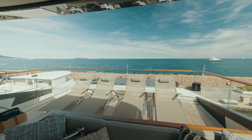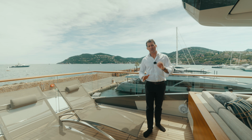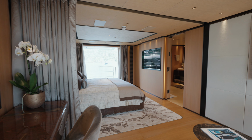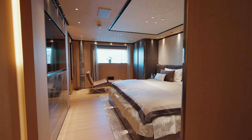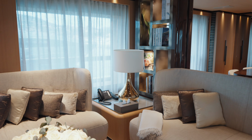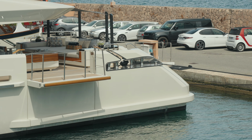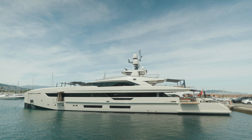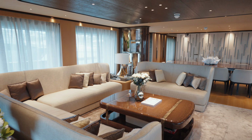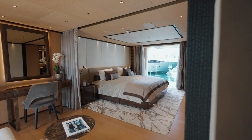So hopefully I've shown you just a few of the aspects which make VERTIGE really stand out in the 50-metre category. You've got 6 staterooms, which is really rare for this size. Loads of deck space, seriously stylish interiors. You've got some great fold-down features which really connect the yacht to the water. All of that packed into a yacht which still comes under 500 gross tons. She's got the kind of layout and features you'd expect on a much larger vessel, which is why she's been so successful in the charter market.